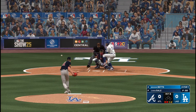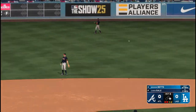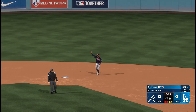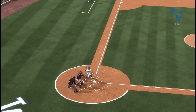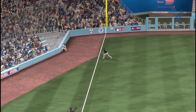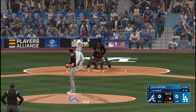Two down, nobody on. Line to left. Fair ball. Well, he found himself behind in the count right there, but he didn't give in. That can be a dangerous pitch if you don't get it inside enough, because as a hitter, you see it coming across the plate the whole way. No problem handling it and putting a good swing on it that time.